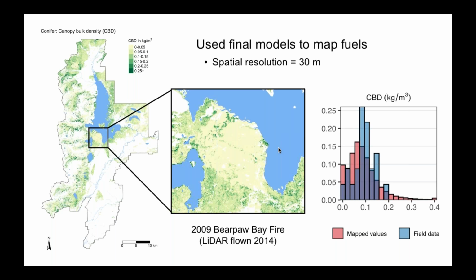So here, for example, I've blown up this area that's on the shore of Jackson Lake. And what we're looking at is an area that burned in 2009 in the Bear Paw Bay fire. So remember, LiDAR was flown in 2014. So we'd expect this recent fire would have consumed a lot of the canopy fuels. And indeed, we see in this blow up, without even having to draw the fire perimeter, a distinct line between an area of lower canopy bulk density and higher canopy bulk density. So we were seeing that this fuels map was capturing this trend we would expect.